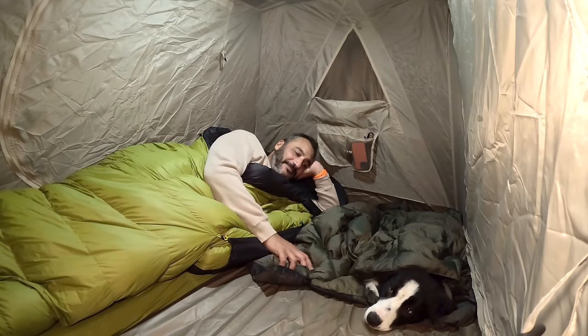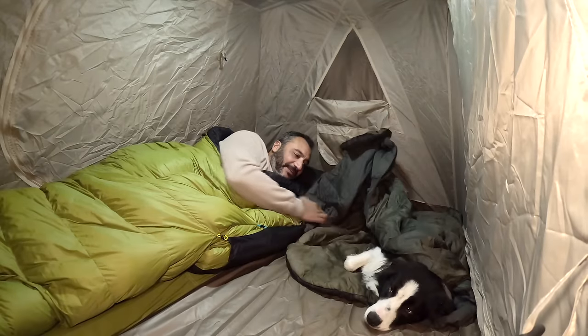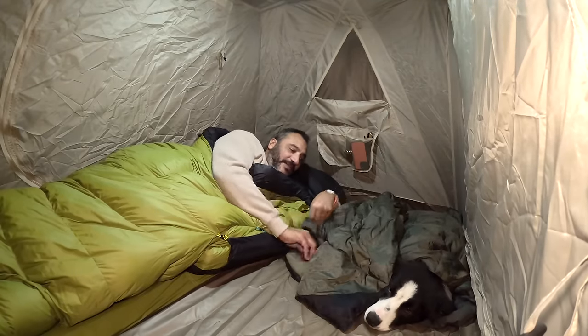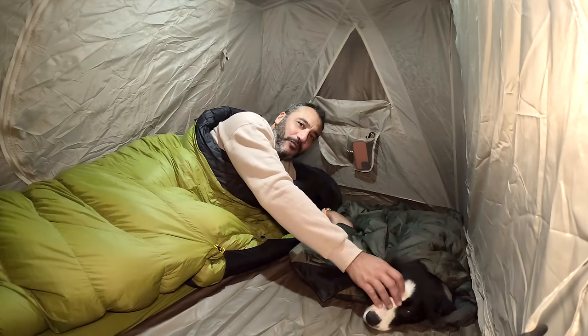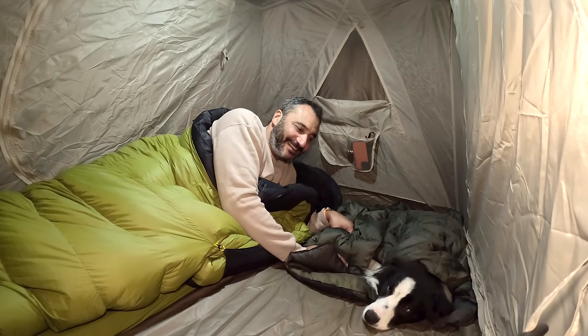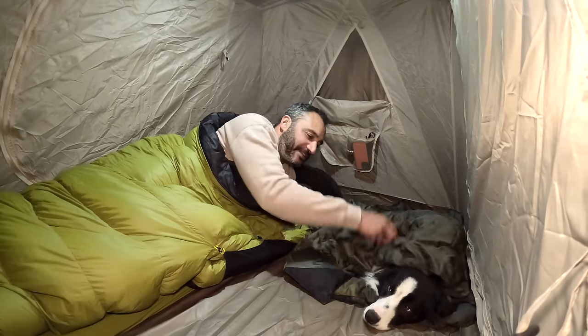Bruno's all tucked in. He's a bit damp. I've dried him off as much as I can. But as usual, by the morning, he will be toasty dry. Hey, he's worn himself out. He's so tired. Been having great fun, haven't you?